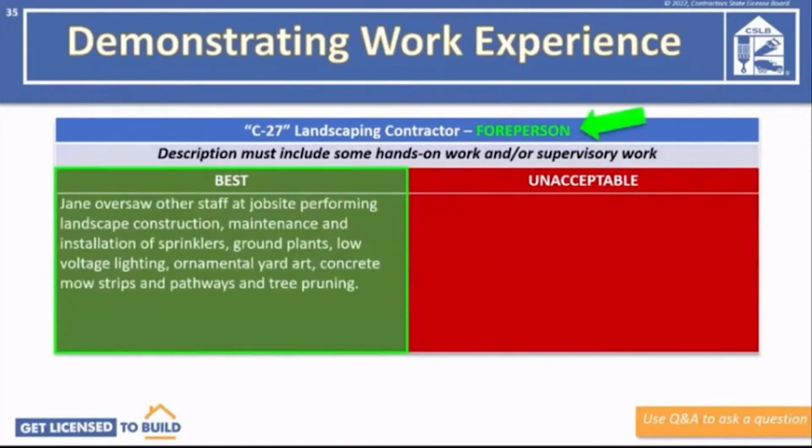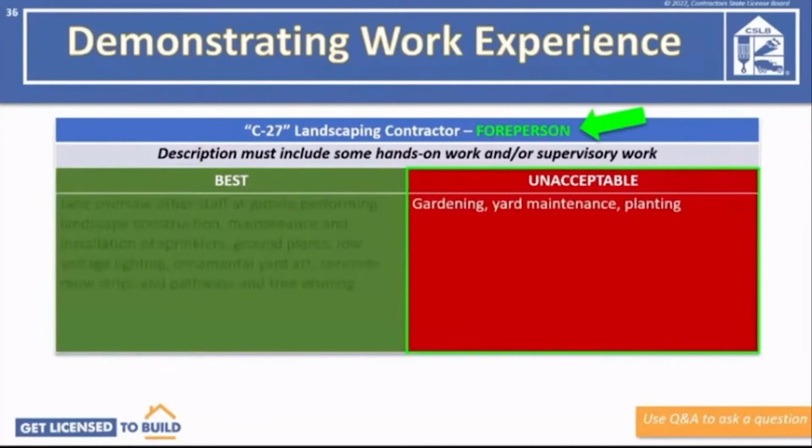For a C27 landscaping contractor, the best work experience description for a foreperson would be something like: Jane oversaw other staff at job site performing landscape construction, maintenance, and installation of sprinklers, ground plants, low voltage lighting, ornamental yard art, concrete mow strips and pathways, and tree pruning. An unacceptable description again would be something like gardening, yard maintenance, and planting.